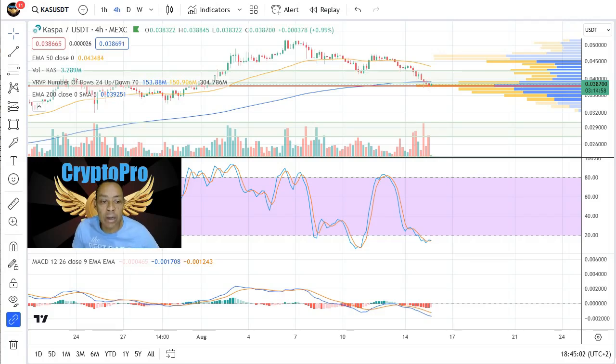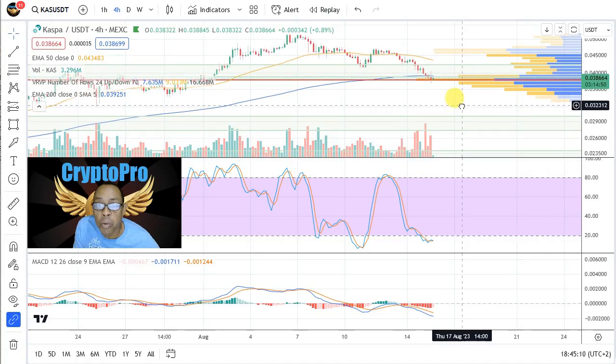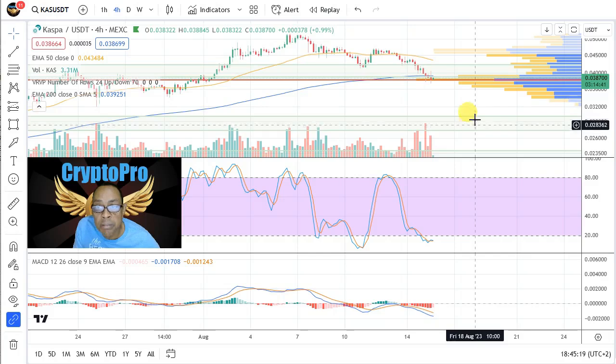All right, so we're going to start out on this 4-hour chart, and there's a couple things that we might note that are clues on the 4-hour chart of where we could be going. First of all, we have dropped below the 200 EMA line. Do you see that? And we are just above the POC, point of control price, on the VPVR, volume profile visible range.